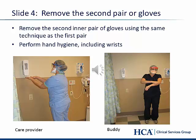Step 4. Remove the second inner pair of gloves using the same technique as the first pair. Perform hand hygiene, including the wrists.